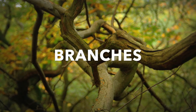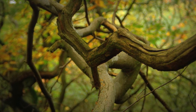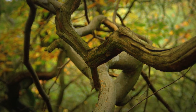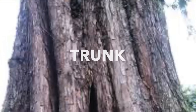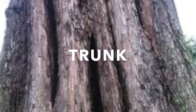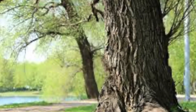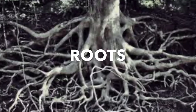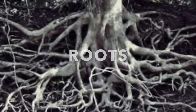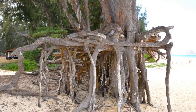All of our trees have tree branches. Those are the long kind of stems that hold our leaves in place. If our leaves were fingers, the tree branches would be our arms. Next, trees have trunks. Those are the big fat things that hold our tree up tall. Some trunks are so huge that cars can even drive through them, like this tree in California. Trees also have roots. Like this tree's roots here, tree roots dig deep into the ground and they suck up water for the tree to drink.